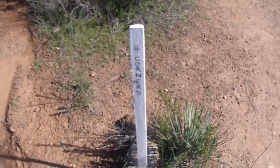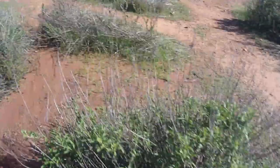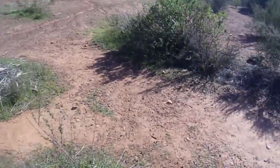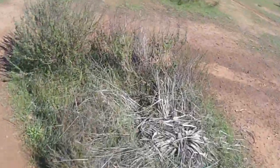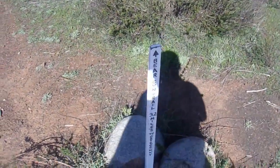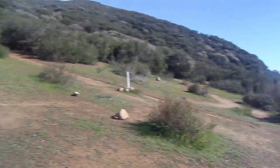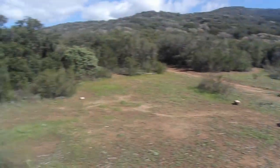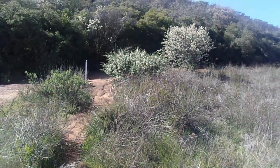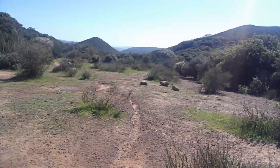Hello again, this is Brian. I have made it back to Four Corners, which is 1.7 miles from Sitton Peak. I still have about 3.2 more to go, according to this sign posted right here. Once again, this is Four Corners. This is one of the major junctions. So when you get back from the Sitton Peak Trail, right here, you're gonna make a hard left and come back towards me, right here.